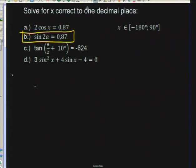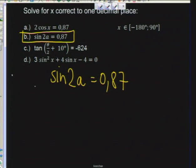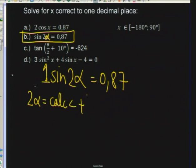Sine 2a is equal to 0,87. That's the equation. And we don't really deal with a, so I'm just going to change that and make it an alpha. Angles come in Greek letters for some other reason. Can you see the ratio is by itself, so we don't have to isolate the ratio? And what is the formula for sine? The sine formula is 2 alpha equals my calculator angle plus its period.